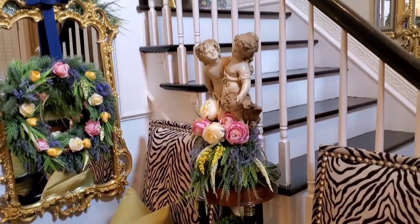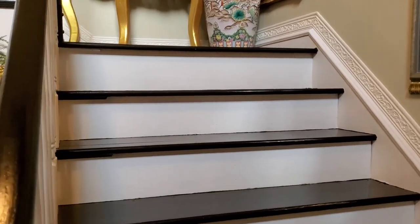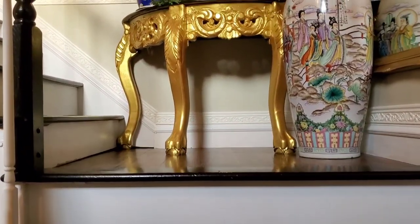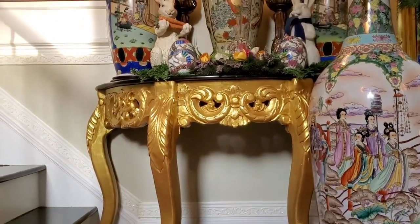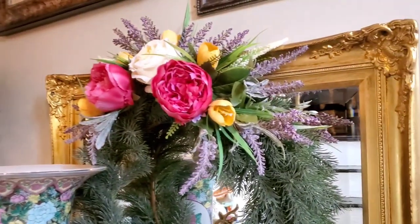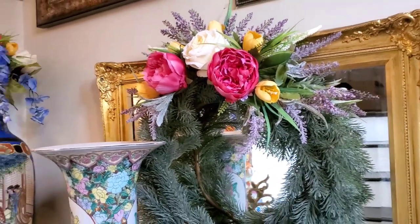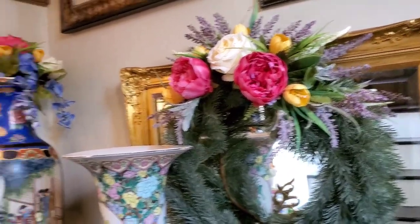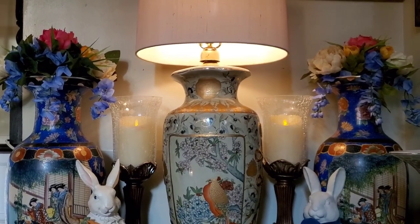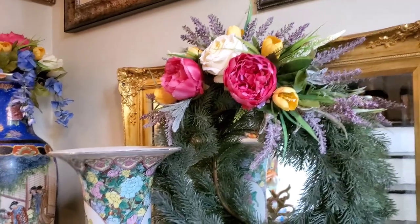And upstairs here, I didn't move anything from up here either, and I just added in up here. So I'm going to go up here right quick, guys. As you can see, right here, I did a door wreath as well, and put that up on my mirror. And in my vases right here, I added some pink spring flowers, like I did on my door wreath.